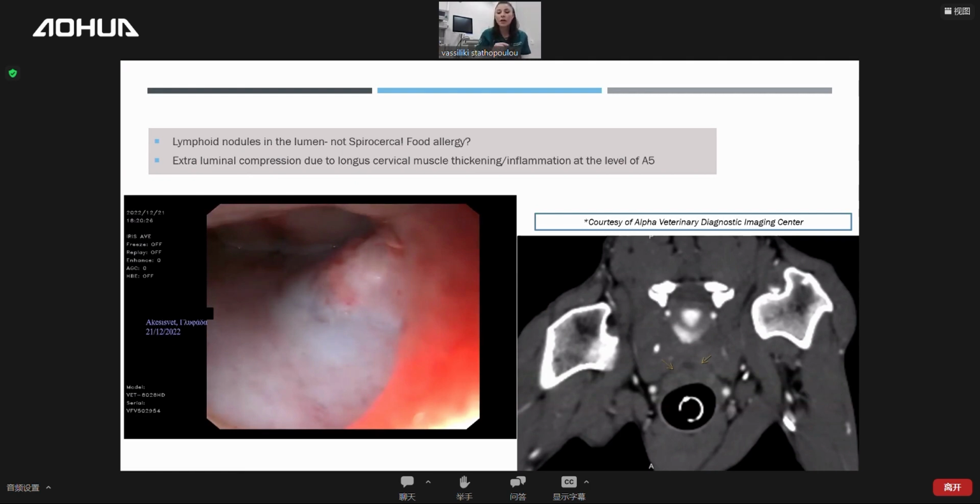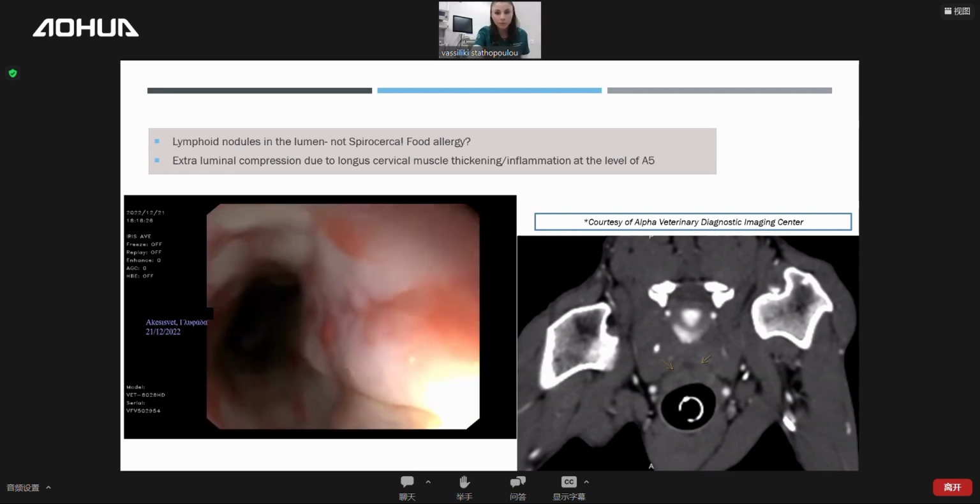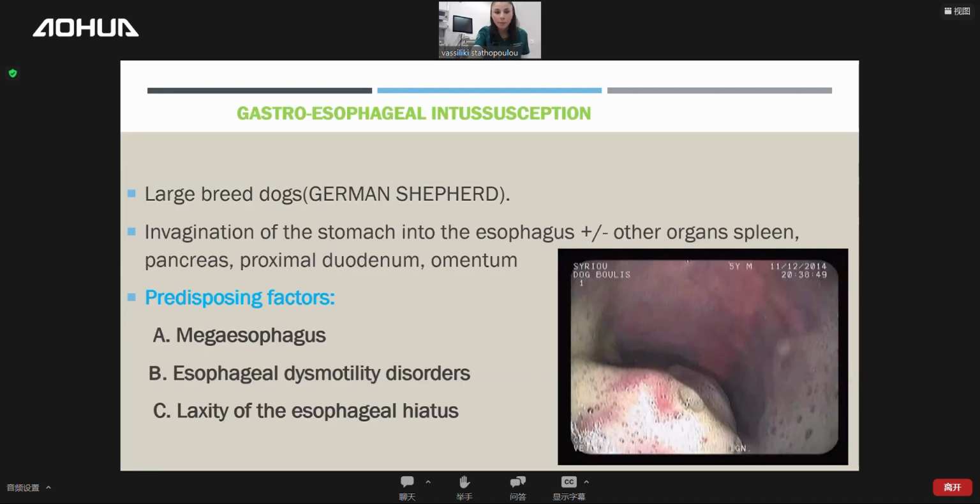And actually, this dog could not swallow. It was regurgitating all the time just because of this strangulation, just because of this extraluminal compression. And this dog had undergone myotomy, which was very helpful. And this is a very, very amazing case.